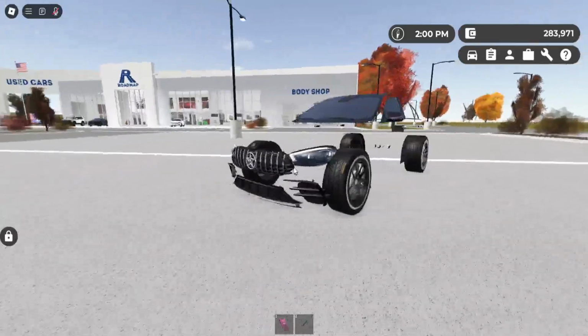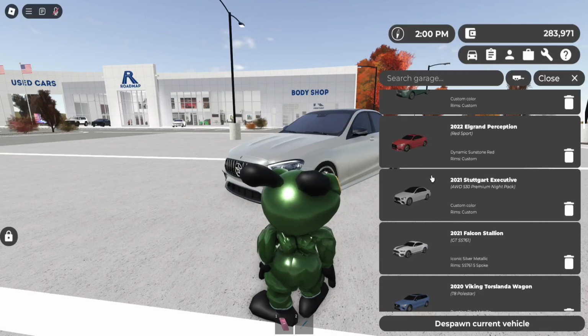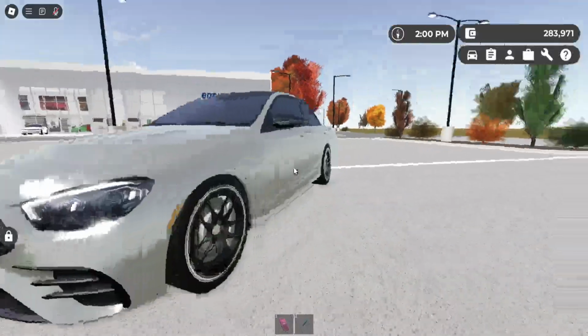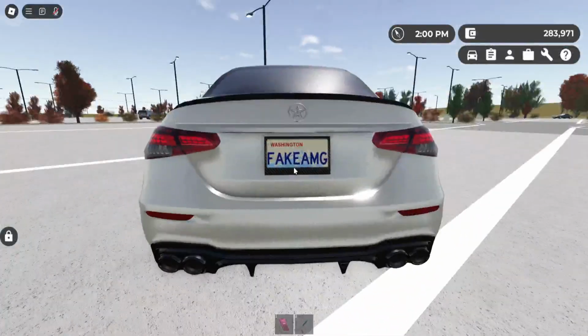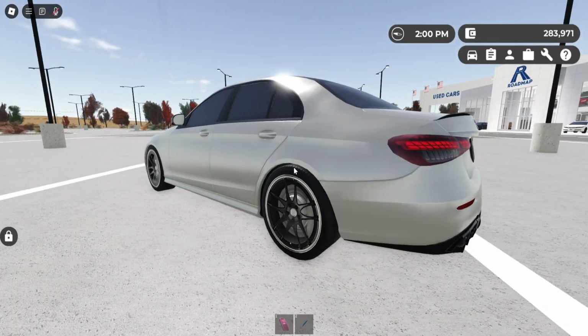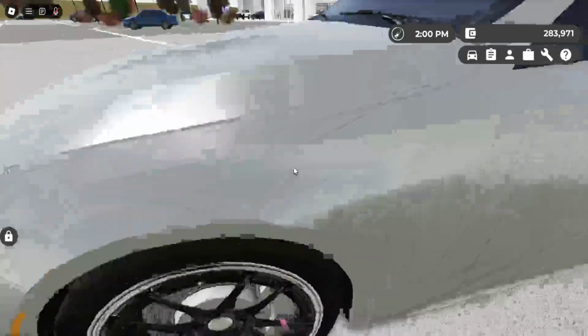Next up, we got the C-Class, and I'm not entirely sure what this is supposed to be in real life. They call it the 530 Premium. Obviously, there is no C530. I think the highest they go is the C400, at least they used to, without being a full-on AMG. Hence why this car has the fake AMG plate on it, because it essentially is one, but it's not.